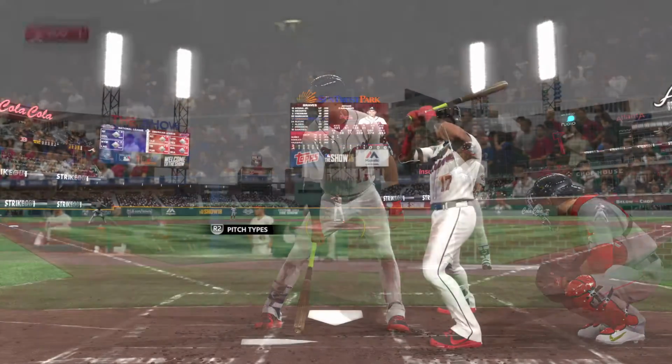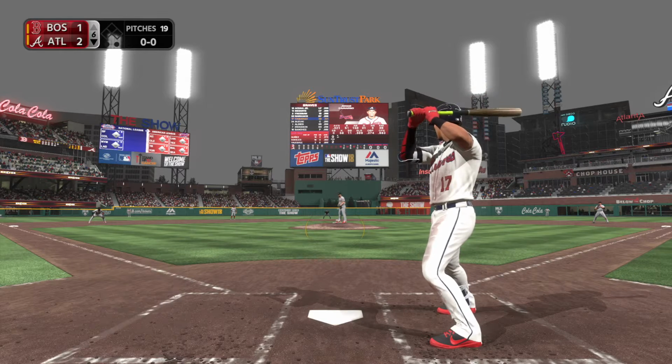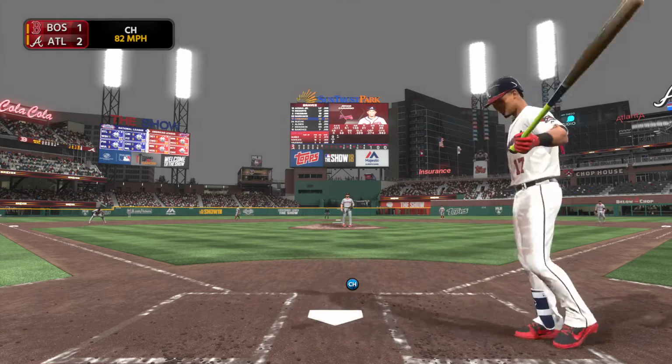At the plate, Johan Camargo will try to get things started for the Braves in their half of the 6th. Here's the first pitch to him. Started to go around there, but he holds up. Ball 1.